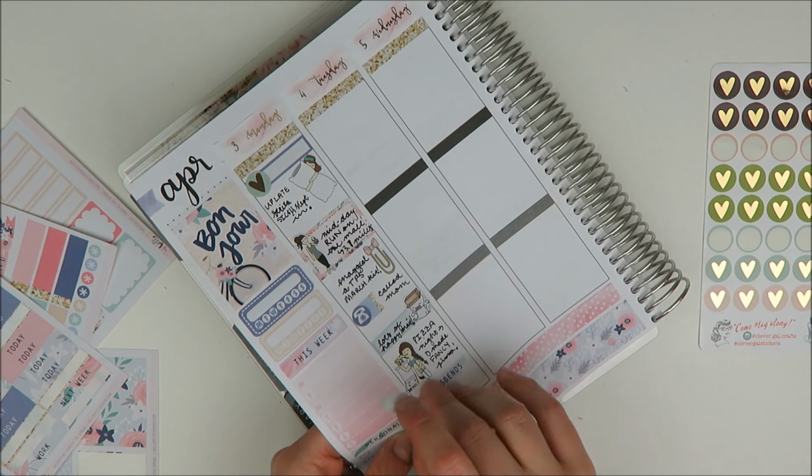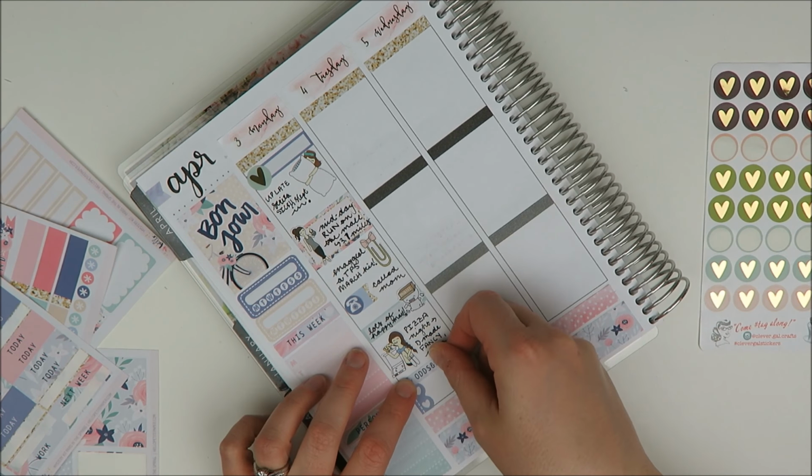Then I used a little Coffee Monsters Co. emoji to note down that I got a ton of happy mail that day.